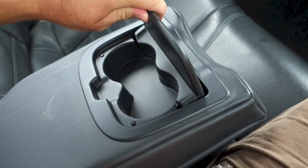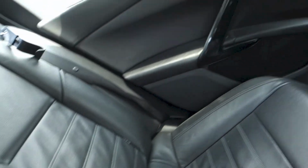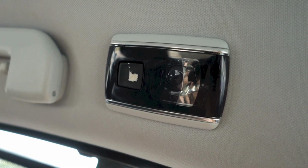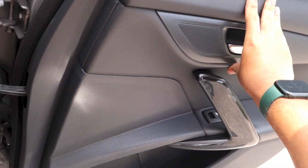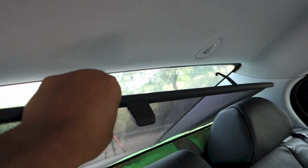Front center armrest with cup holders and a pass through to the back. And right above, for both sides at the back, are grip handles, hooks, and LED reading lights or interior lights depending on which function it is. There is also a rear sunshade that is manually operated.